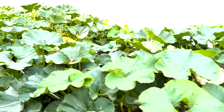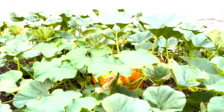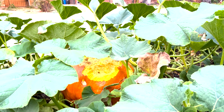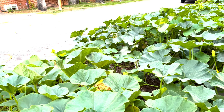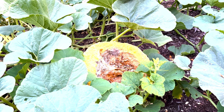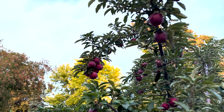Ooh, big pumpkin patch. We got free pumpkins from this place last year. They had a sign that said free pumpkins. Oh, look, that one's giant, but it's got a big bite mark out of it. No. Oh, that one's eaten up too. Oh, that's so sad. The apples. That's so pretty.